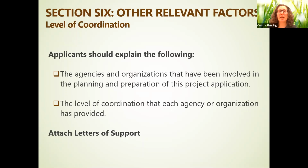Okay, level of coordination. Again, we're looking at collaborations. Are you partnering with other agencies and organizations? Can you give a brief description of the level of coordination that each agency or organization has provided?